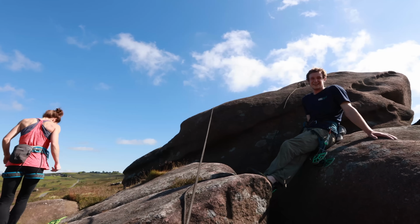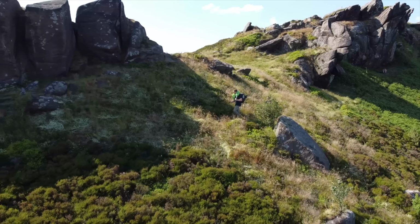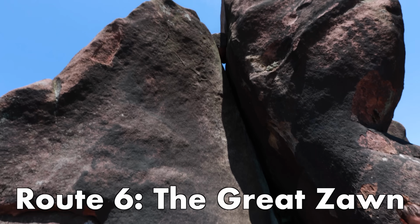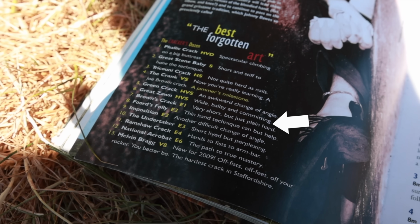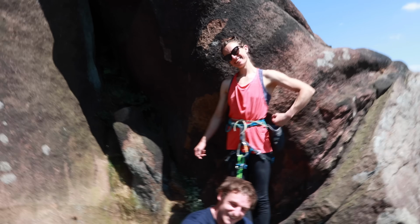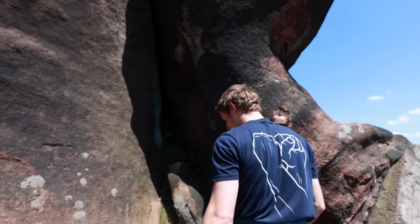On to challenge number six. We're on route number six. This is Great Zorn. In the list, it says wide, committing, and ballsy. It does. It looks wide. It doesn't look very committing, but it could be ballsy at the top.